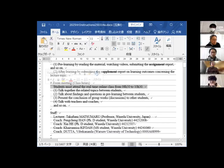One class is 100 minutes. First we talk together about the related topic between students, and then talk about findings and questions in pre-learning among students, and then present the result of the discussion, present the conclusion of the group work discussions to the other students, and then finally we will examine or discuss that topic or beyond that with the teachers and the coaches.